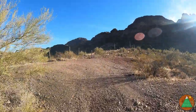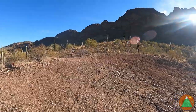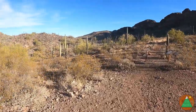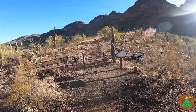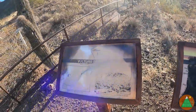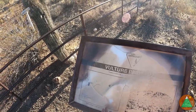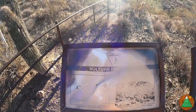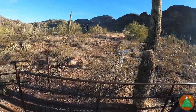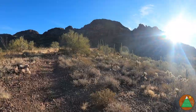Oh look, we got a gate with some signs. Maybe this is where the real hiking starts and the road stops. Let's check it out for you. It's a nice little fence. Vulture Peak. These signs are really messed up. They need new signs. The glass is cracked. This is not showing us anything, but this apparently is the start of the actual trail for Vulture Peak, so I'll check in as I get higher up.